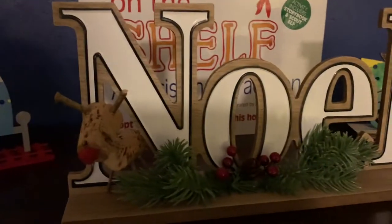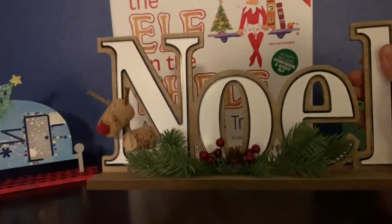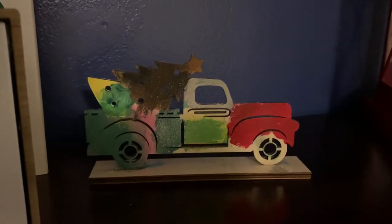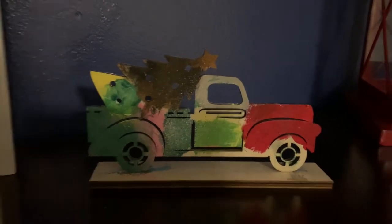And then this right here, we got at Dollar General, and I'm pretty sure this was $4. And that little reindeer didn't come with it. Ariana made it out of corks. And then this also came from Dollar General, and this one was $2. And Selena painted that one.